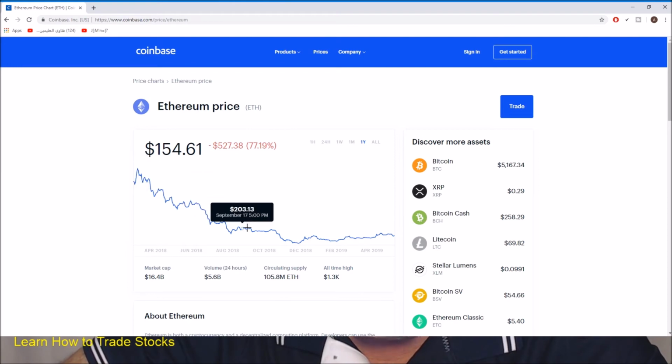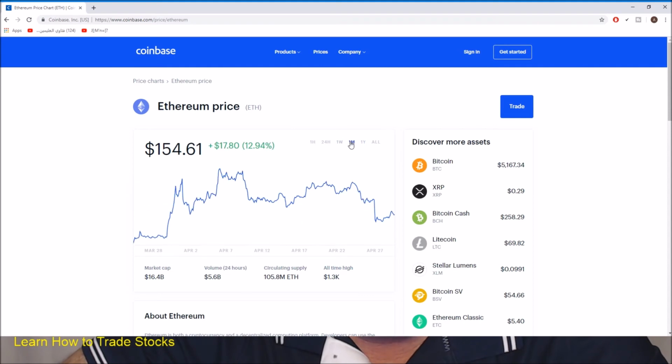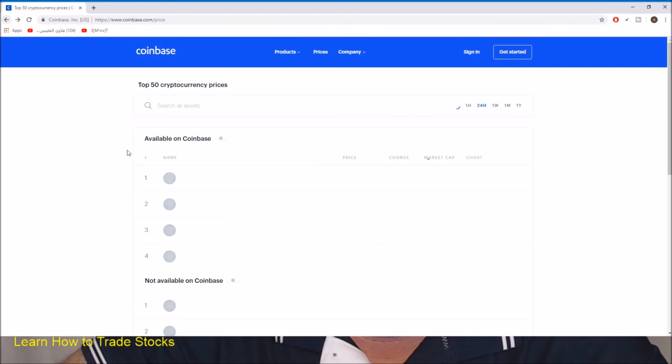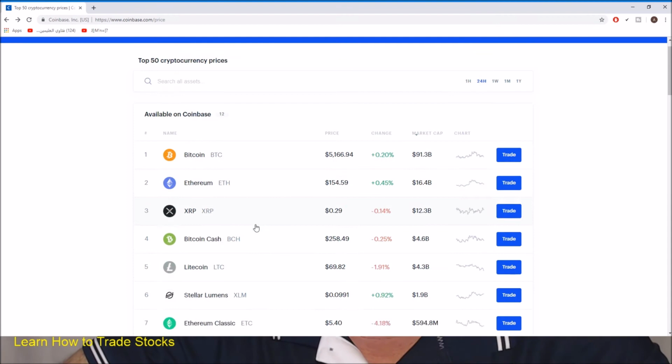So it's going down. So understand that it has lost 77.19 percent from last year. Okay, so it depends where you buy. So for example, this month here it was 141. It goes to 184.82. So it's like trading is better than investing in this kind of thing. So if you are interested, just look at all the things.